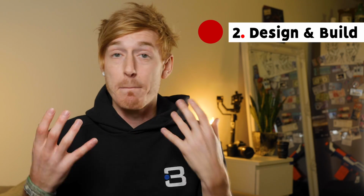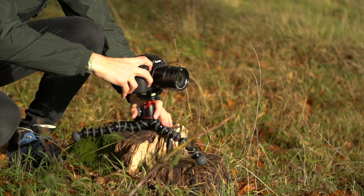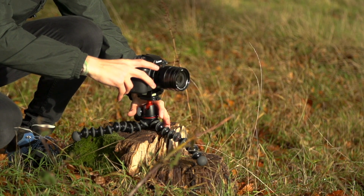And number 2 is the design and build of the actual camera itself, and basically it is such a small, lightweight camera, again perfect for that run and gun style. You're not being weighed down by a heavy body or heavy lenses, because it's a micro four thirds camera. The lenses are so much smaller and lighter as well, so we're not lugging loads and loads of stuff around with us, and the body is weather sealed, meaning that we can put this camera into pretty much any situation without it actually breaking.